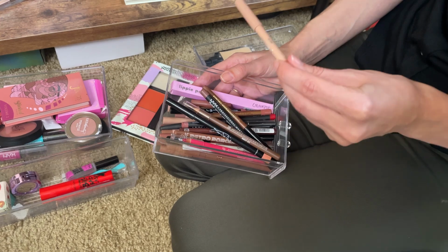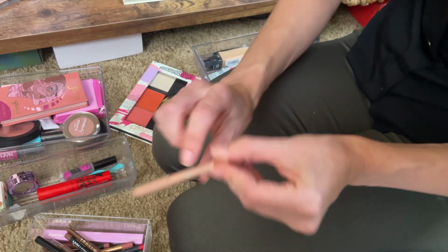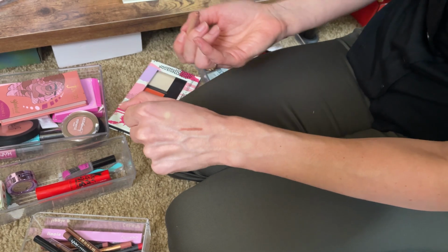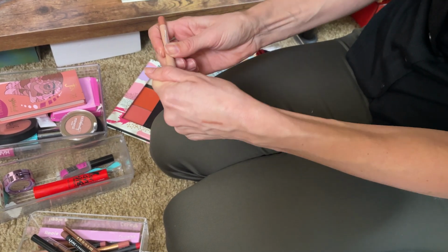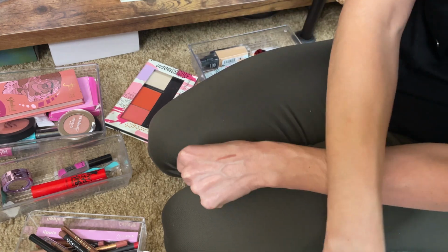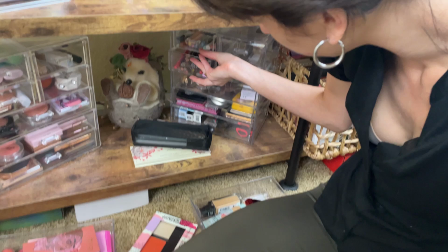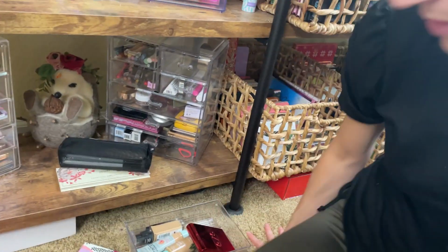I did use KKW Nude One. I just pulled it out the other day, and oh my goodness, is it such a beautiful, like, brown nude. Loves it. So I think I will use this, even though you can't buy it anymore or anything, but whatever. And then let's go over to lipsticks over here.